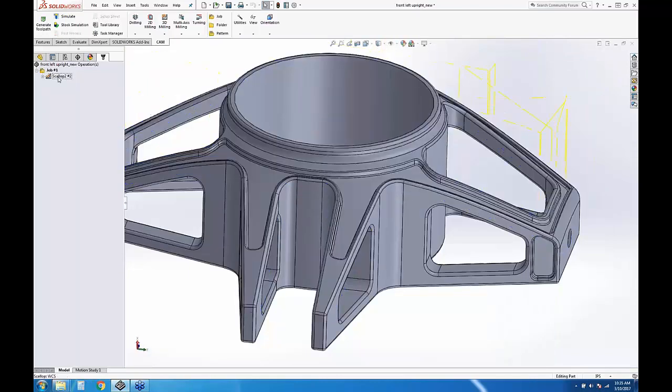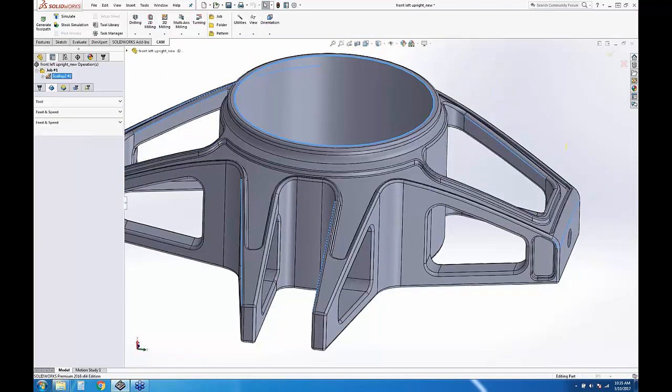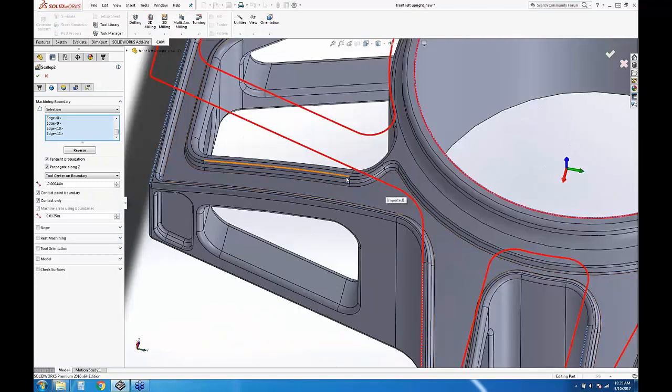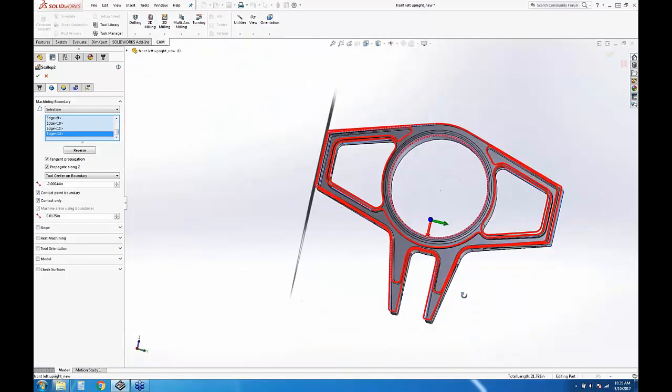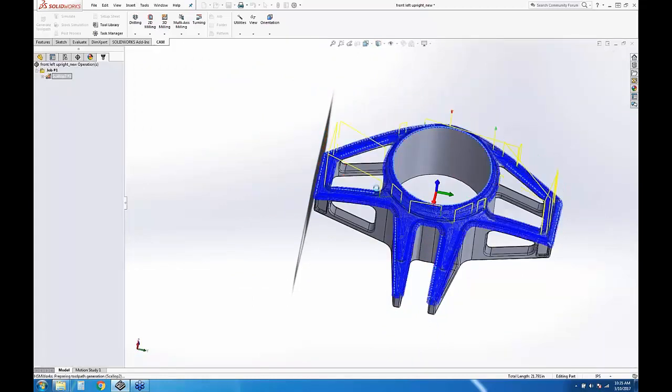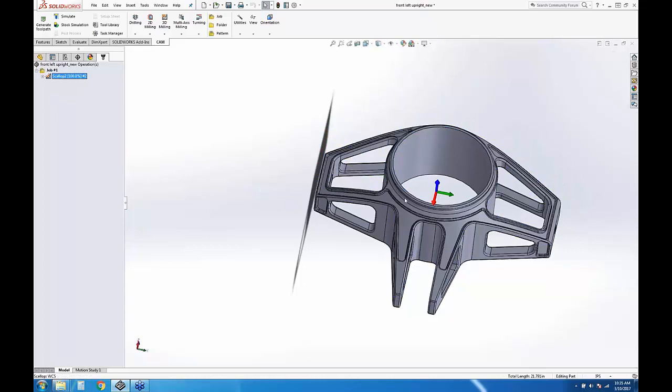Okay, so what can we do? Let's divide this up a little bit. I think we can still use that same boundary, but let's just get rid of the center section. Let's see how that turns out. We might also want to actually remove the fillet and do that as its own operation as well.